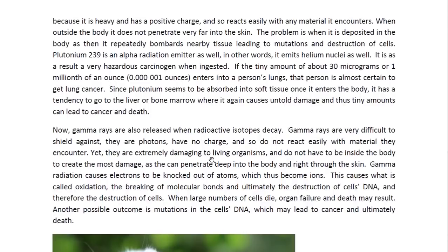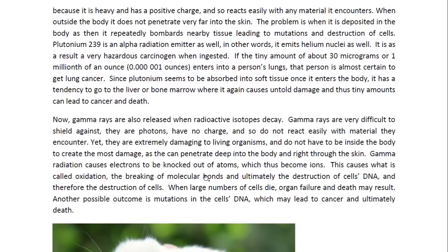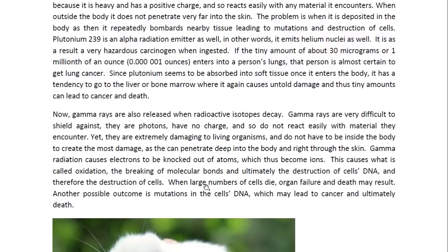Now, gamma rays are also released when radioactive isotopes decay, and gamma rays are very difficult to shield against because they are photons, they have no charge, and they therefore do not react easily with material they encounter. They are extremely damaging to living organisms, and they do not have to be inside the body because they can easily penetrate through the skin into the interior of the body.